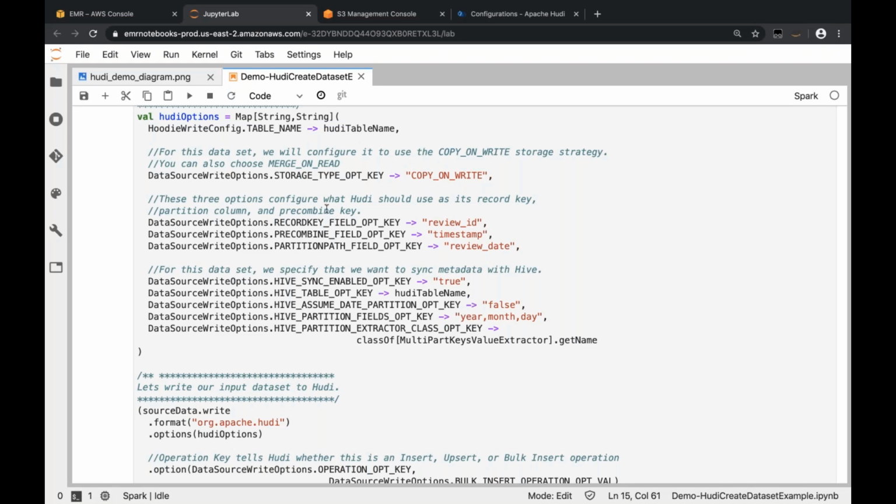Hudi also expects some other options, such as the primary key or the record key that it should use when writing the dataset. And in this case, it's the review ID. It also uses another key called precombined key. Now, if two records have the same key, the precombined key will be used to determine which record to pick. And in most cases, it should be the latest record, and that is determined by the timestamp in your dataset.